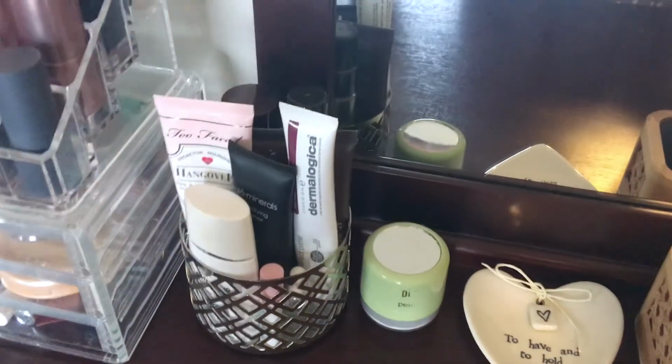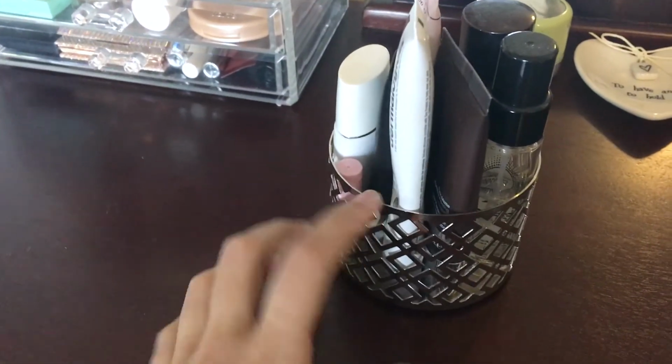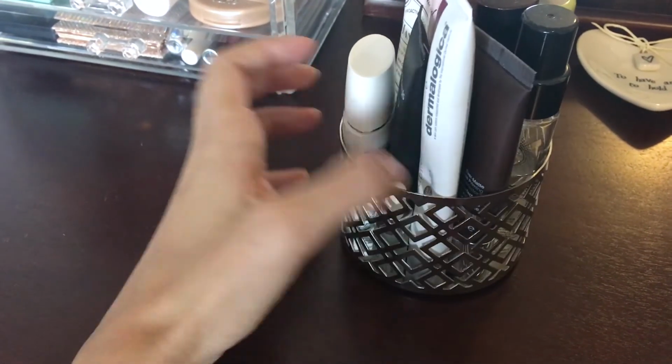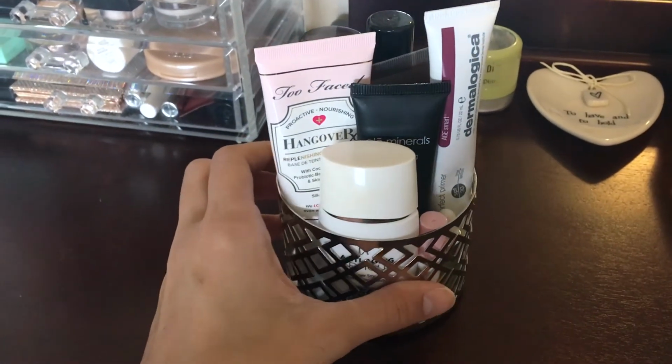And then as a last quick look, this is my primer little container. This is actually a candle sleeve thing. It's one of those things you're supposed to put a jar candle in. So I use them to hold makeup products, multi-purposing.